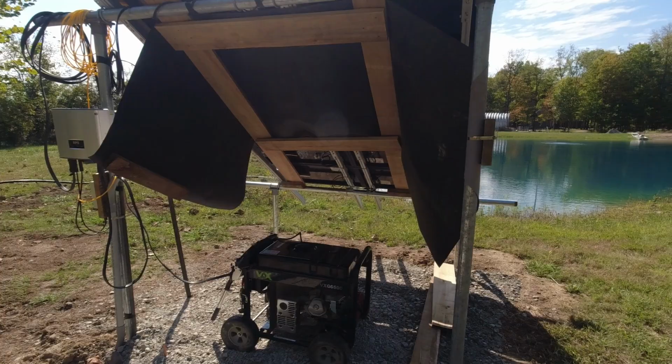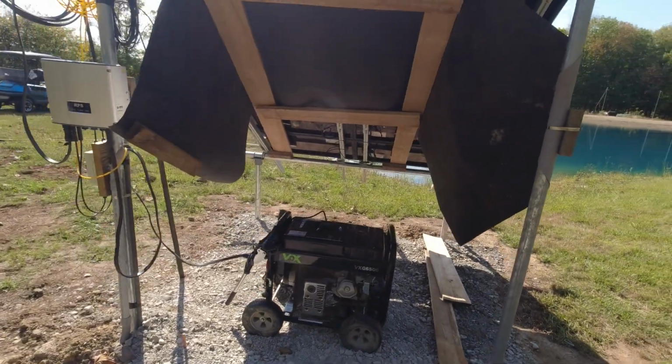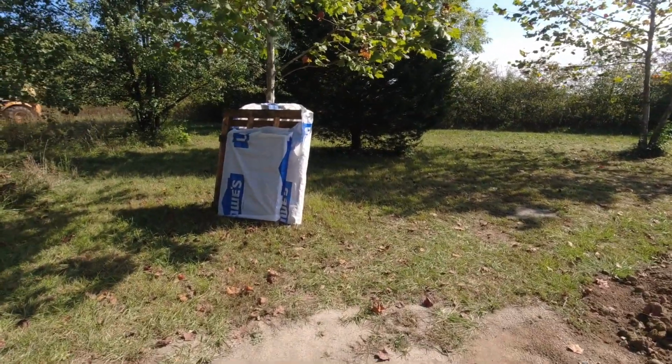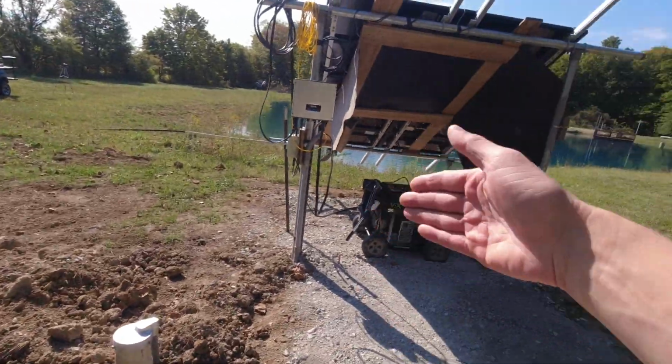And you can see my makeshift little waterproofer there in case we had some overnight rains. I had some pallets wrapped in house wrap over here to set on the sides.